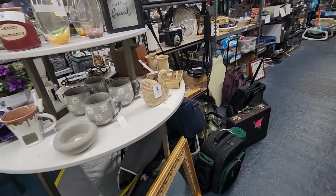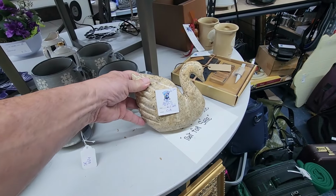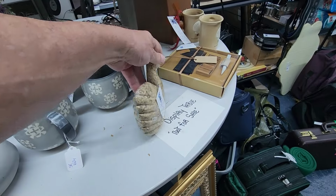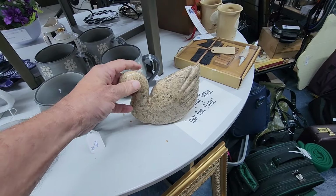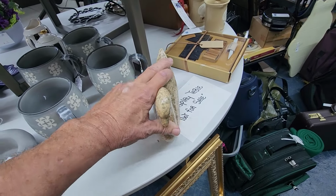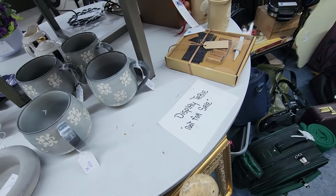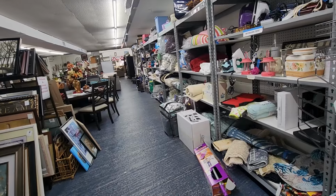On the table ahead of me, I saw this marble swan. It was pretty nice looking. They were asking $6 for it, and online these go for about $40 to $45. So at that price, yeah, it had to go home with me.